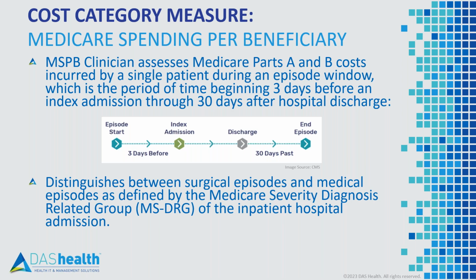Specifically, an episode includes Medicare Part A and Part B claims with a start date between 3 days prior to a hospital admission through 30 days after hospital discharge, excluding a defined list of services that are unlikely to be influenced by the clinician's care decisions and are considered unrelated to the hospital admission.